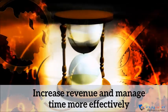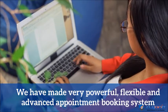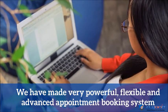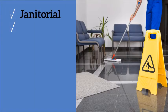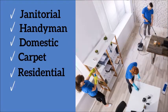We have made very powerful, flexible and advanced appointment booking systems. It's the best fit for all types of cleaning businesses, whether it's janitorial, handyman, domestic, carpet, residential or commercial cleaning services.